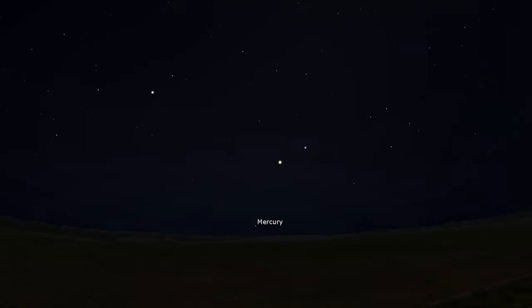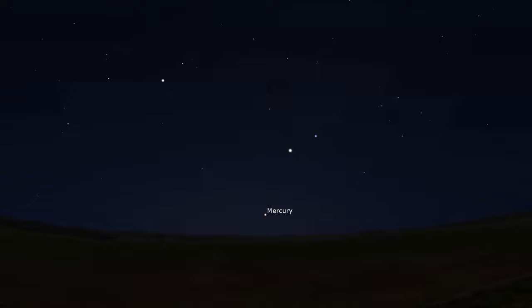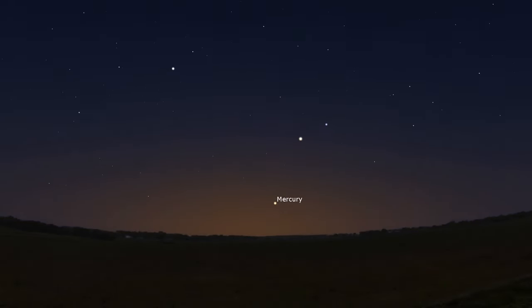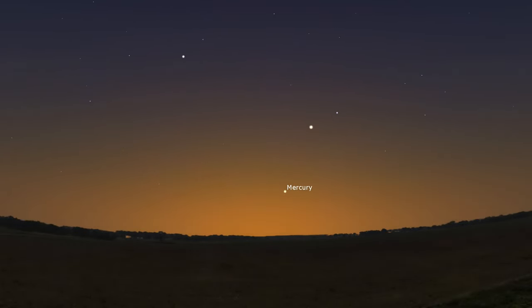Mercury is the closest planet to the Sun. This means it always lies near the Sun in our sky, making it difficult to see during most of the year. During its greatest elongations, however, Mercury is at a maximum angular separation from the Sun from the Earth's perspective. In November, Mercury will reach its greatest western elongation, meaning that it is visible with a telescope above the east horizon for a very brief period of time before the Sun rises.